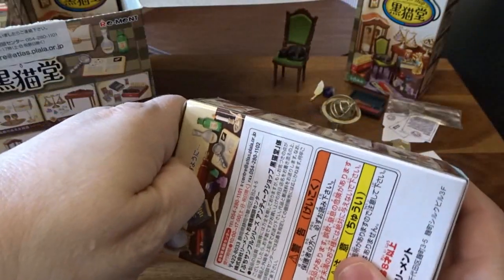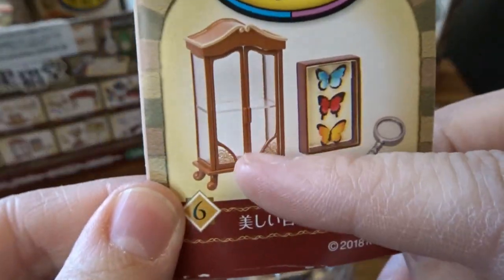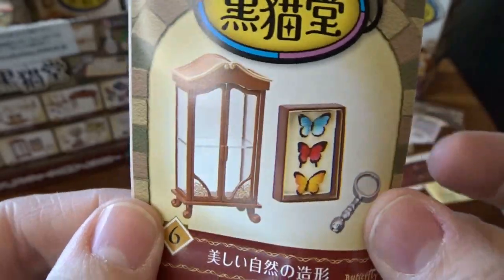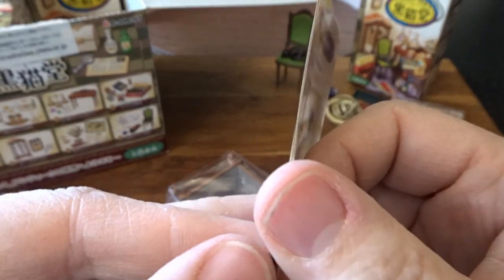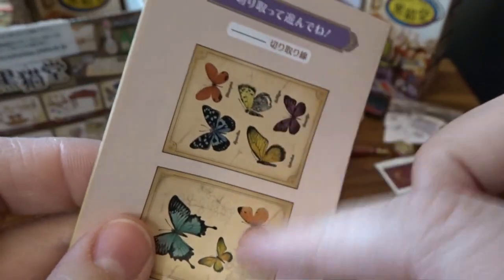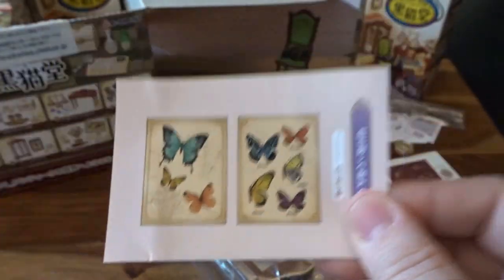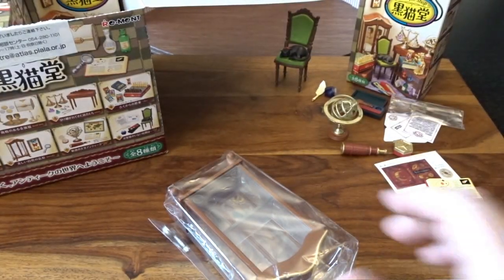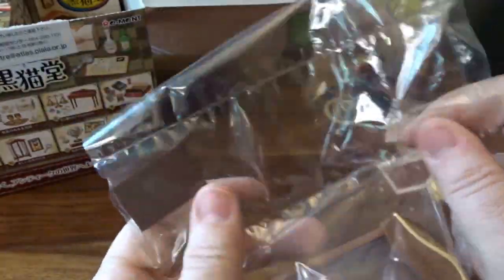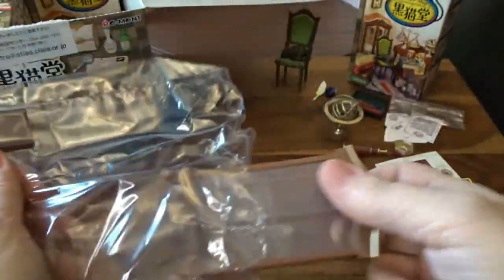Here's box number 3, and here we have a beautiful display case with a magnifying glass, and it looks like a butterfly, a little curio box there, or shadow box. We've got some little papers to cut out here. Oh, it's the butterfly posters. That's really nice. Okay, lots of good cutouts with this set, and I'm really excited to check out this cabinet. It's a really special piece.